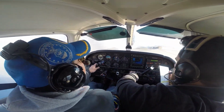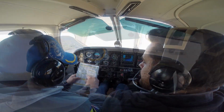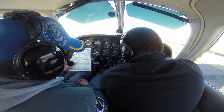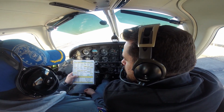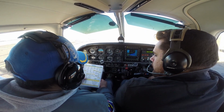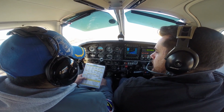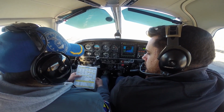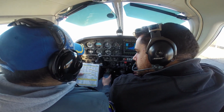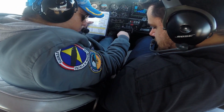Have a little less power. Run up checklist. Brakes are set. Fuel is on the proper tank. We'll take off on the right tank, and then on the way back, we'll switch to the left. Takeoff trim. The trim is down here, a little.